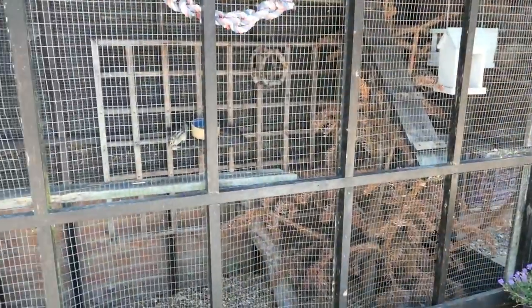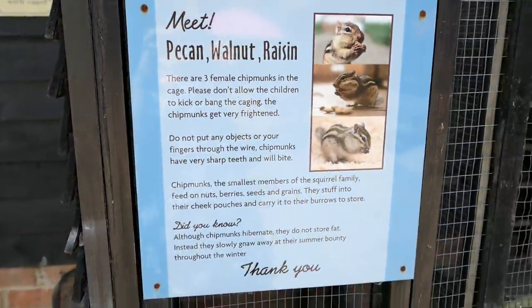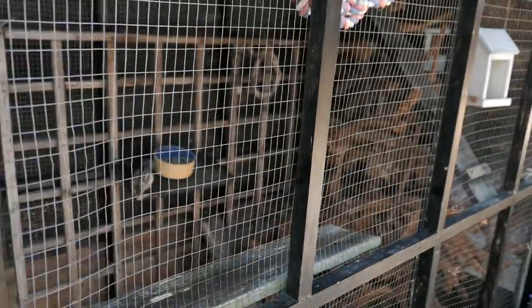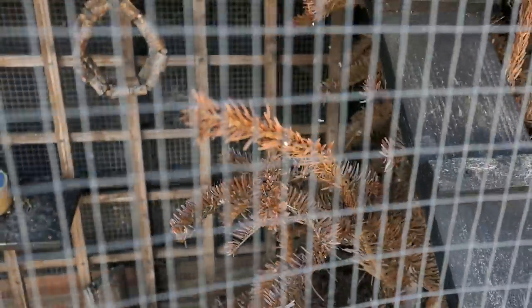It's gorgeous. I have to show you our little resident chipmunks. These are Pecan, Walnut and Raisin. I don't know if they'll be out to come and say hello. Just come and say hello, chipmunks. Where are they? It's quite warm, so they're probably tucked inside. I think they are tucked inside.